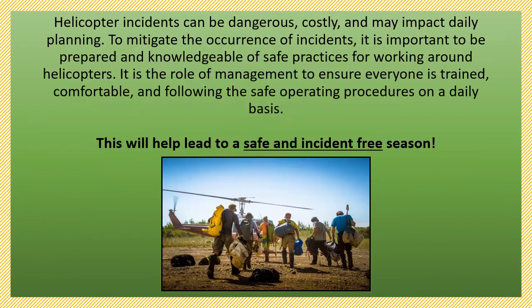Helicopter incidents can be dangerous, costly, and may impact daily planning. To mitigate the occurrence of incidents, it's important to be prepared and knowledgeable of safe practices for working around helicopters. It is the role of management to ensure everyone is trained, comfortable, and following the safe operating procedures on a daily basis. This will help lead to a safe and incident-free season.